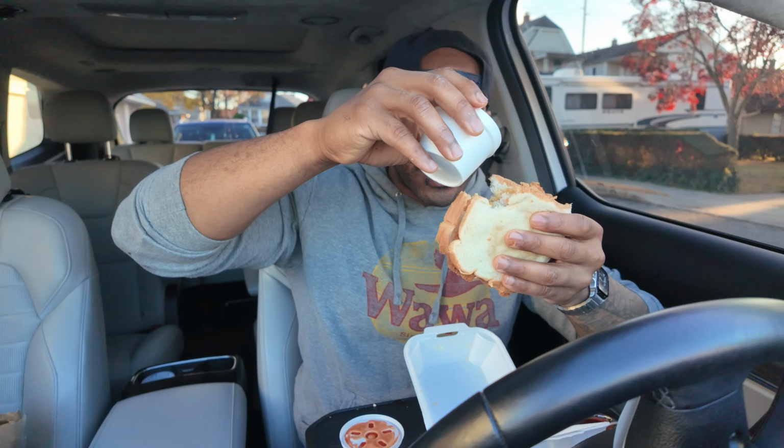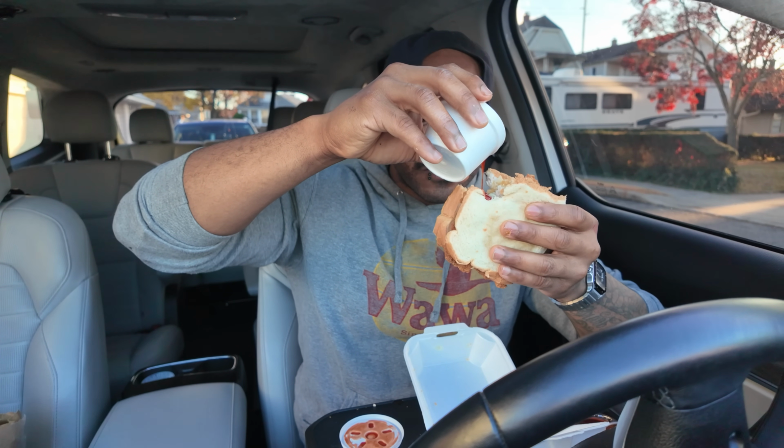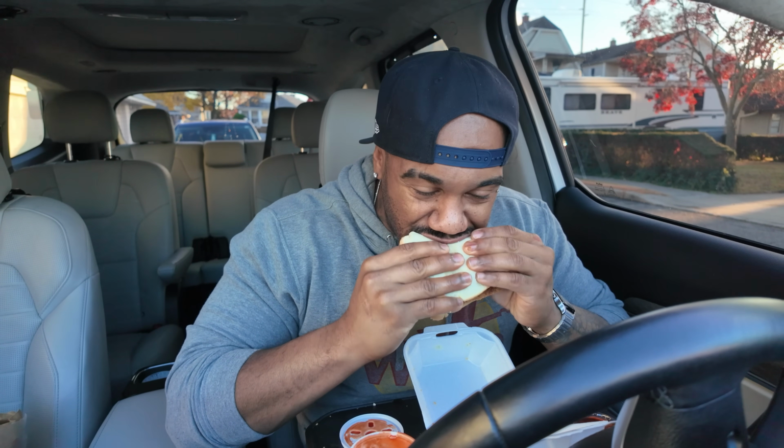Most people put condiments on their food. Hot sauce, barbecue sauce, whatever. But I'm going to go with a little bit of this barbecue right here. I'm going to put it right so it doesn't spill all over my car. This barbecue hits, so I have a feeling. Oh, yeah.